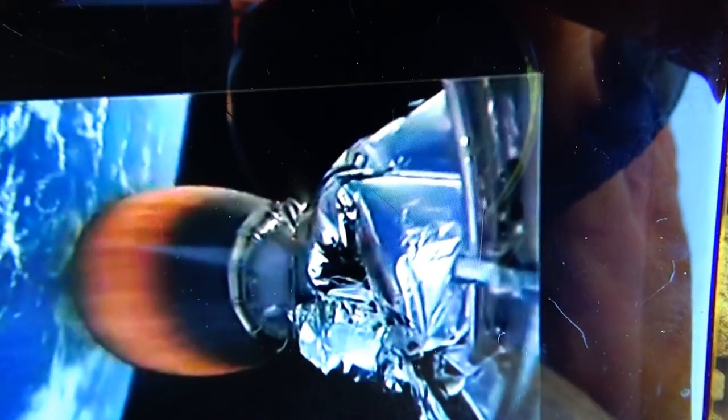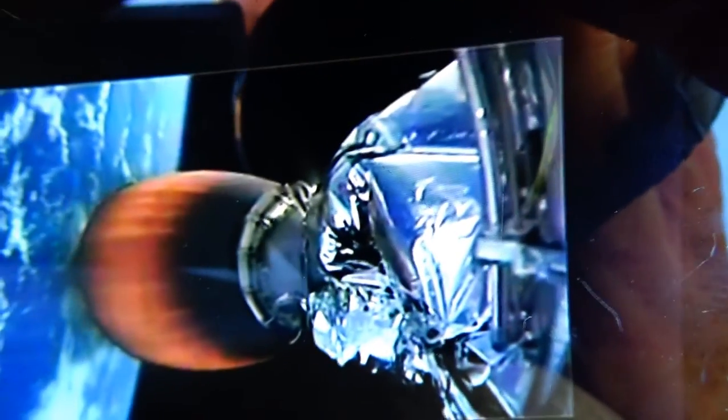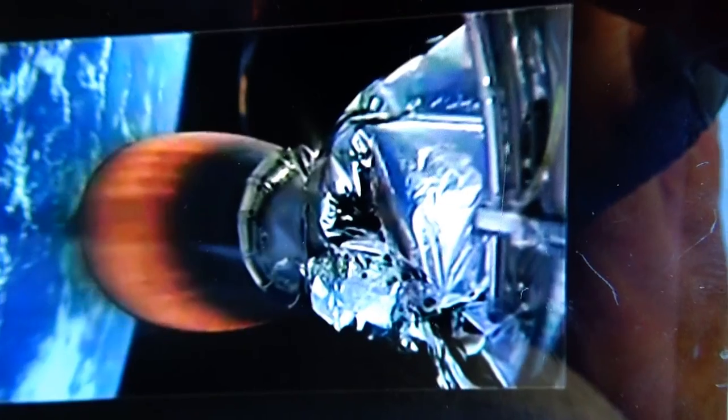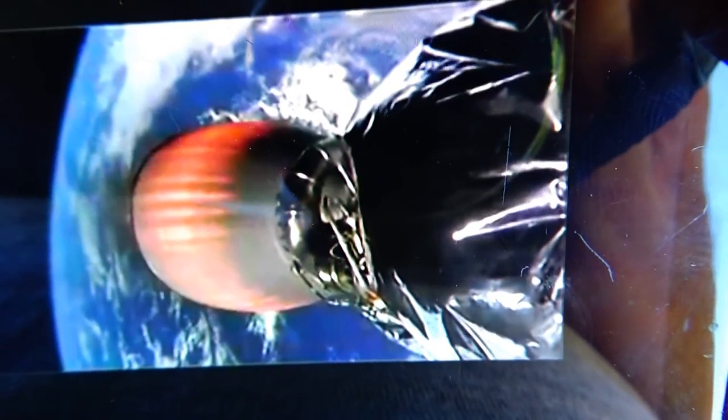About a minute and a half after the conclusion of that entry burn will be the landing burn. That's where we reignite the center engine on the bottom of Falcon 9 on that first stage. And what that does is slow the vehicle down to zero velocity as those landing legs are deploying, hopefully placing this stage on the drone ship for the 4th time and hopefully marking the 50th successful landing of a Falcon 9 booster.